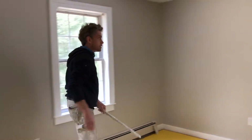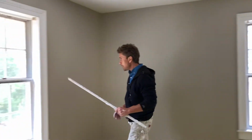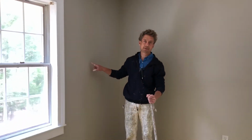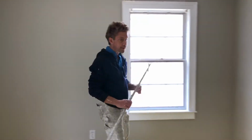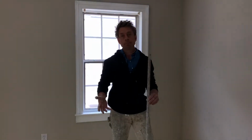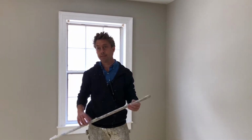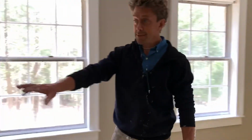And so again, the Revere Pewter I like because it is different depending on the light that hits it, and it never turns out looking blue. So I like the look of Revere Pewter for a house. It actually looks like different kinds of paint because the way the light hits the paint is going to be different in every room. So now in this room, I'm going to call this 2 doors.